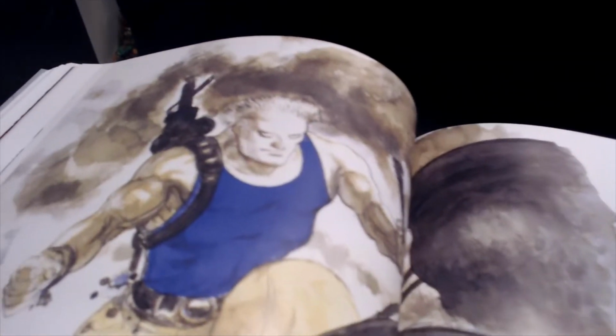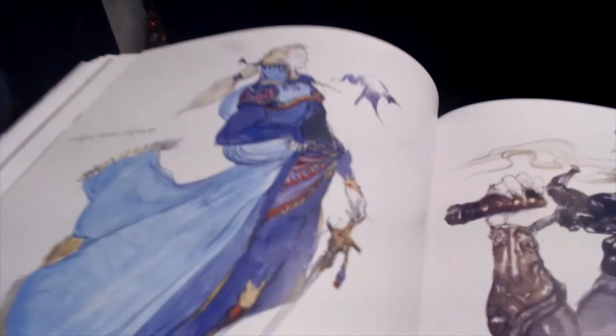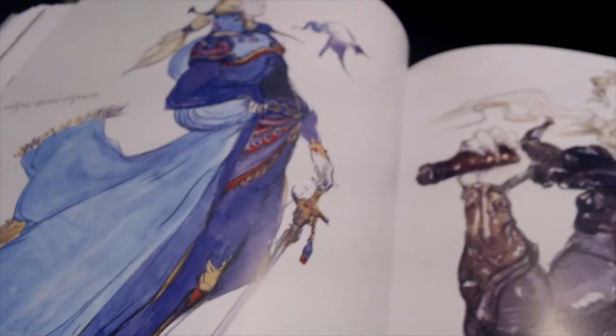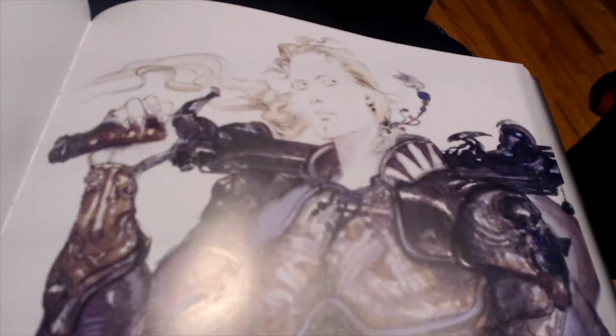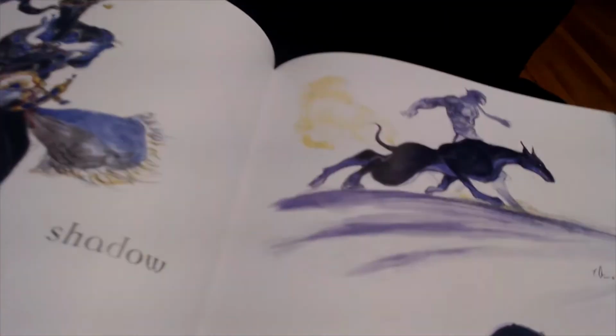And he's the twin brother of... that's a great bit of art right there. That's very cool. He's the twin brother of Edgar, who has the funniest goddamn middle name ever. Roni. Edgar Roni Figaro. So he's a machinist, so he has a bunch of fucked up weapons that he can use in battle, which is really, really cool. This is him with his big ol' son of a bitch gun over here, which is fucking cool. Or maybe his auto crossbow.